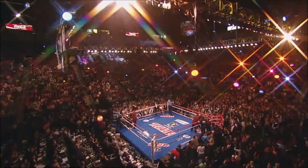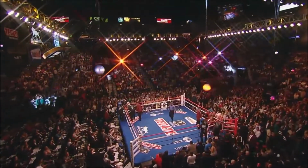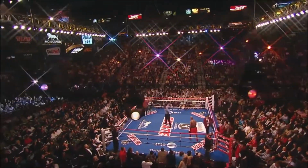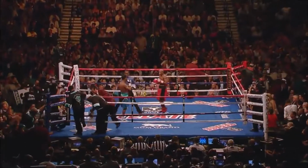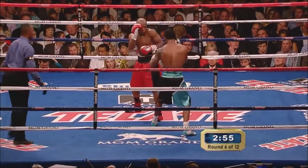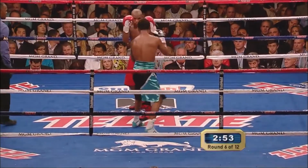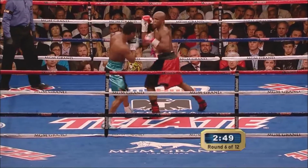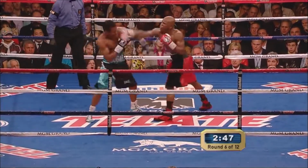Round number 6. Scheduled for 12, as you know. Mayweather has won 3, 4, and 5. Mosley won the second round. First round, it could have gone either way. I'll tell you this, if Mayweather won the first round on some of the judges' scorecards, Mosley's in serious trouble of not being able to do anything with this fight unless he stops this guy.